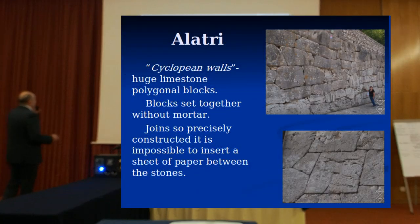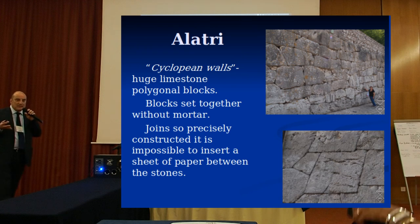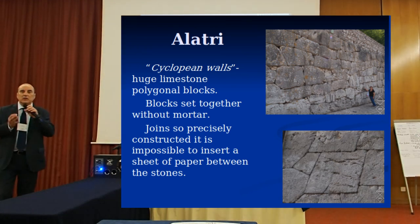Why Cyclopean walls? Because these walls have another type of construction than the Romans. You can find these big blocks set together without mortar, of course, so precisely constructed that it is possible to insert a paper between two blocks.